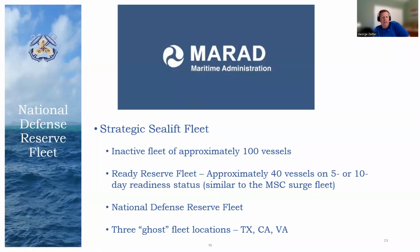The final fleet that I'm going to talk about is the strategic sea lift fleet that is maintained by MARAD. These are the ones you see in various ports. They're painted gray, with the red, white, and blue stripes on the top of the funnel. There's approximately 100 of them, and they've been slowly culling these out. The older ones have been sent to the scrapyard. In fact, that tanker that I just showed you was scrapped late last year.